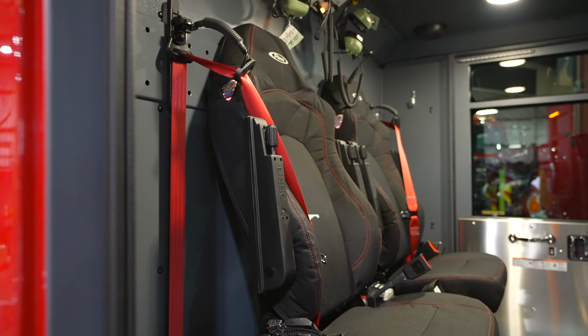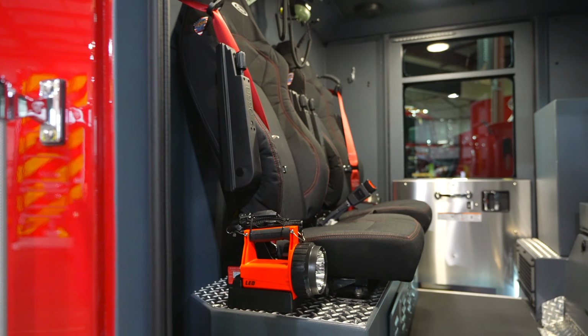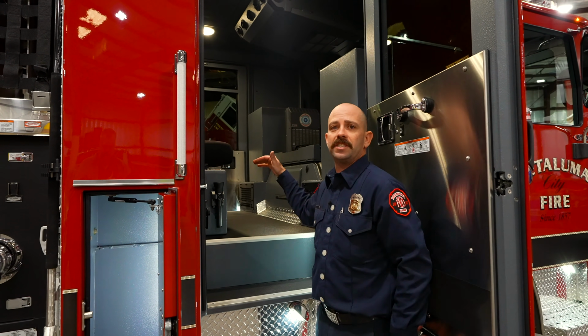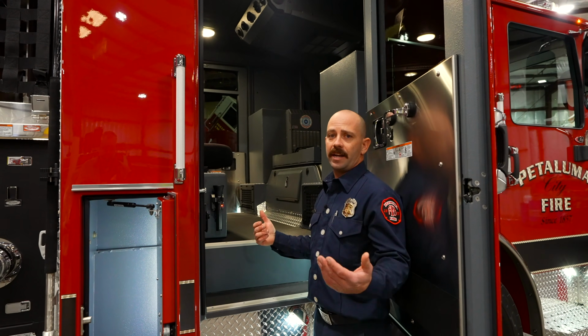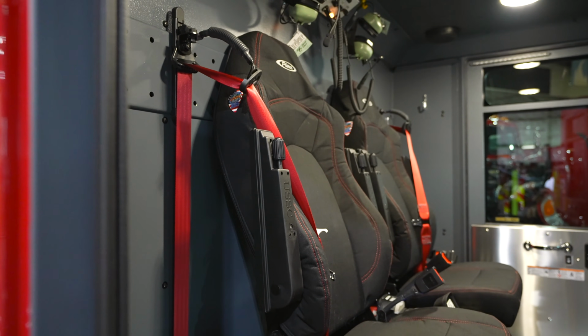In the passenger compartment, user comfort was high priority to us, so we elected to go with the Valor seats, which is kind of the highest edition seat that we can get. It has armrests and it reclines. We spend a lot of time in the rig. We want to make sure people are comfortable.